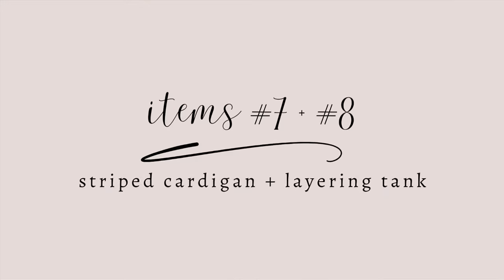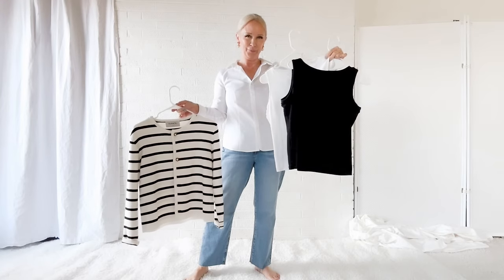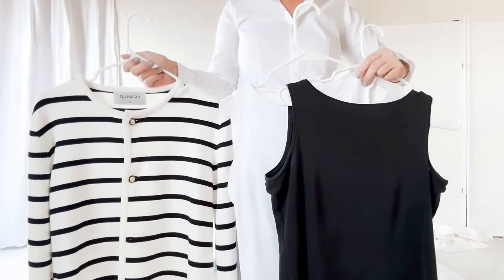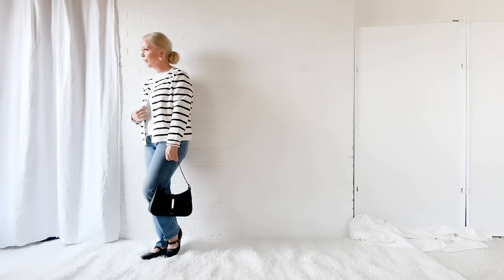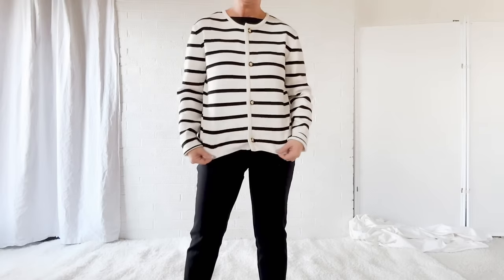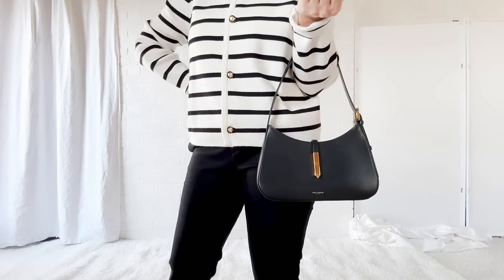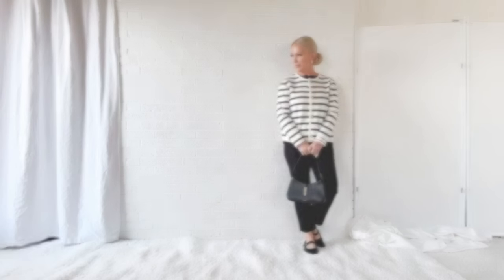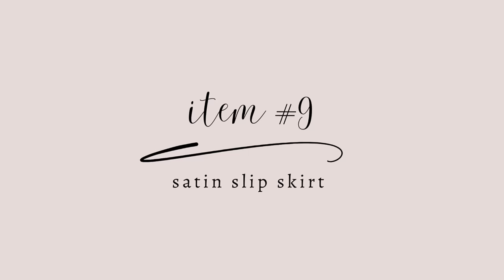To add some interest to the outfit, I would add a striped cardigan and layering tanks. The striped cardigan breaks up the monotony of the single color pieces and just gives it a little bit of interest without any loud screaming prints. The layering tanks, I wear these all four seasons. Look how different the cardigan looks with the white here and then with the black here. They're just really great pieces if you need a little extra torso warmth underneath the sweater. And then also as we get to spring, you can unbutton the cardigan and wear the tank by itself.